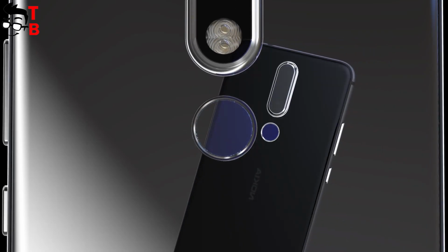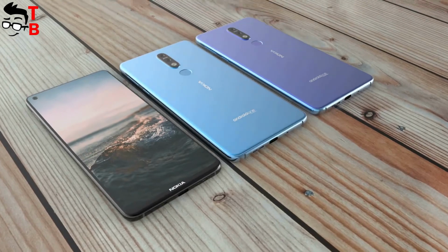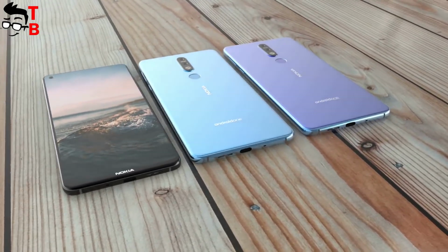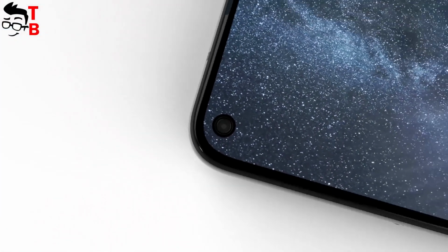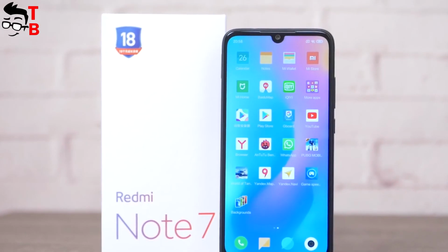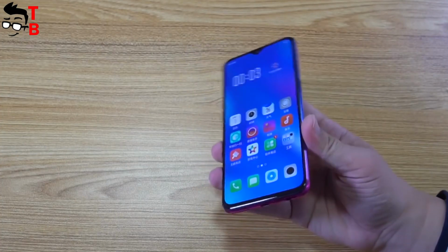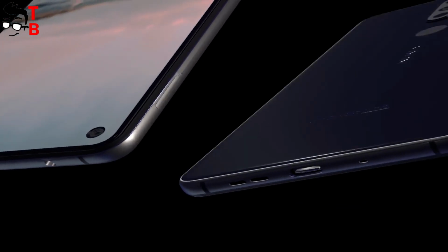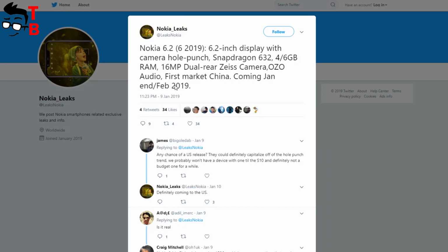We don't know the price of the upcoming Nokia 6.2 smartphone, but it should be around $200, maybe $230. If it costs more, I'm afraid that Nokia 6.2 will not stand competition with other mobile devices in 2019, such as Redmi Note 7, Galaxy M20, Oppo K1 and others. The leaks say that Nokia 6.2 will be released alongside Nokia 9 PureView at MWC 2019. The exhibition will be held on February 25th-28th.